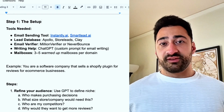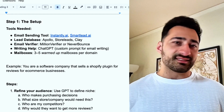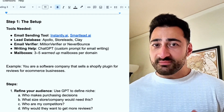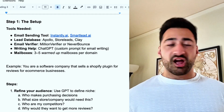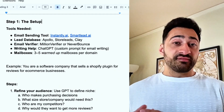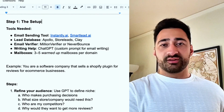Then there's email verification tools, Million Verifier, or Never Bounce. The reason you want to use these is that even though you get emails from these lead databases, oftentimes those emails might be old or they might not work anymore because people shift jobs or they change their positions, and those records change. Million Verifier takes all of those leads and then cleans them and then gives you back the ones that are still valid.